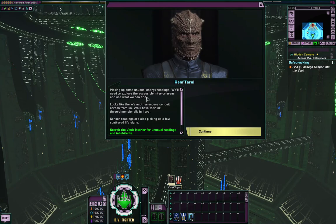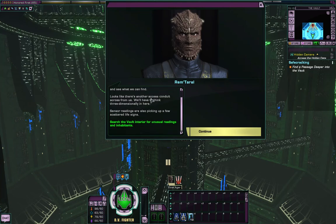picking up some unusual energy readings, we'll need to explore the accessible interior areas and see what we can find. Looks like there's another access conduit across from us. We'll have to think three-dimensionally in here. Census readings are also picking up a few scattered life signs.